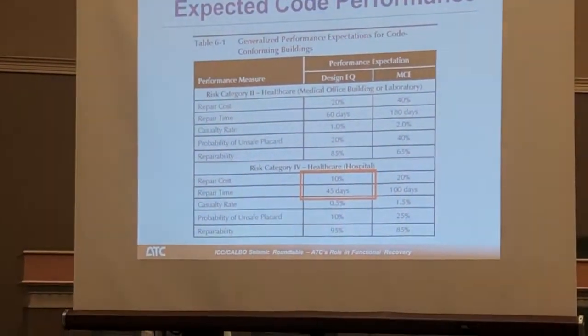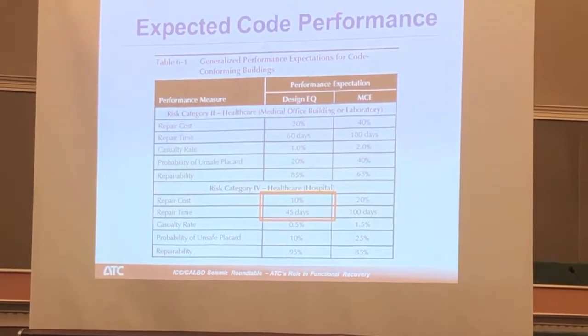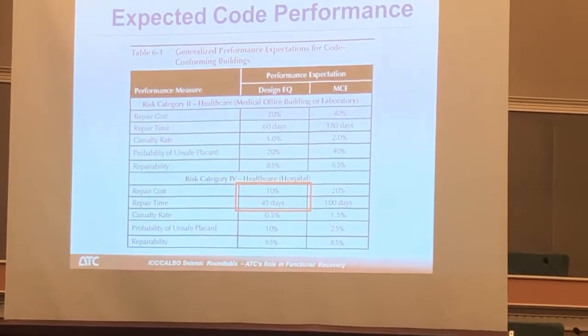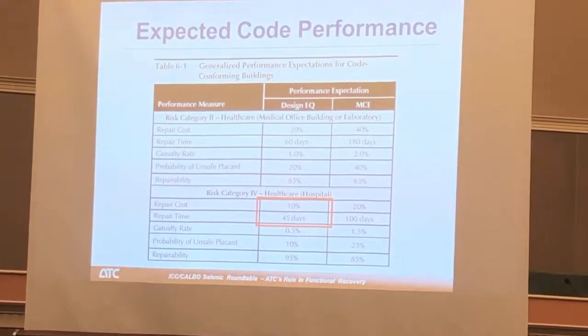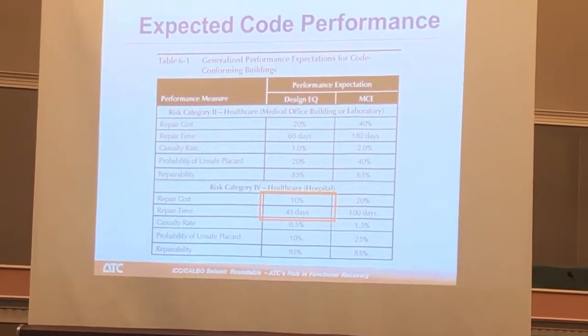So let me just show two numbers. What if I told you that for a hospital building, repair costs might be 10% of the replacement costs? And what if I told you that it might take a month and a half to repair the damage to that hospital building? If you're not used to seeing these kinds of numbers, you might wonder if they're right or wrong. You might wonder what's a good number, what's a bad number. If you're used to looking at these kinds of numbers, you might have an opinion about whether those numbers are high or low. But if you're just an average person, you might say, gee, if I wanted to go to my hospital, what does it mean if they have damage that is taking a month and a half to repair?